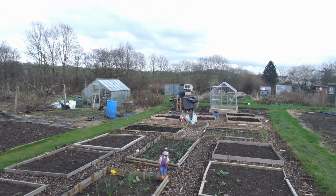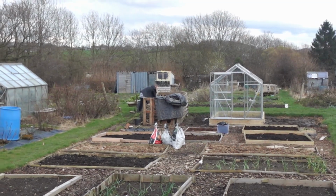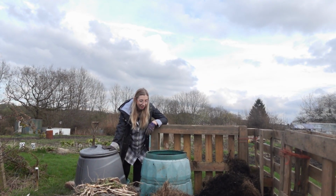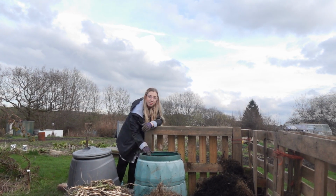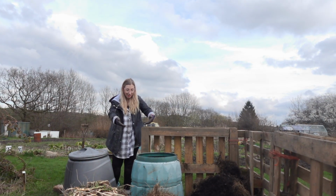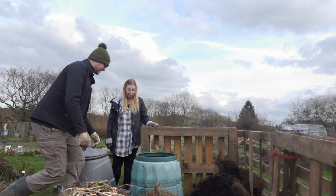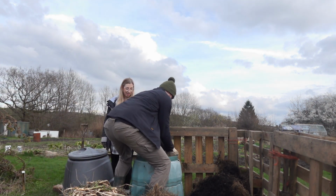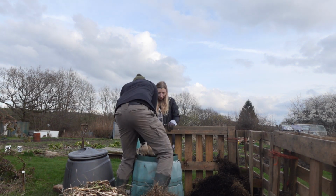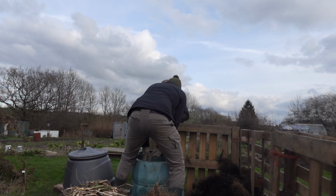Emma's twiddling away in the distance, she's sorting out the compost pile. I can take you down to her for a bit. What I'm trying to say is I'm trying to move this, but it's like cemented into the... Where do you want to put it? I just want it out. See what I mean? It's like squashed in. Oh, strength, come on.